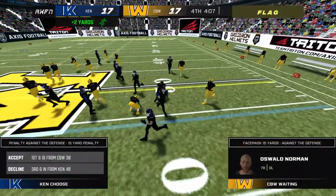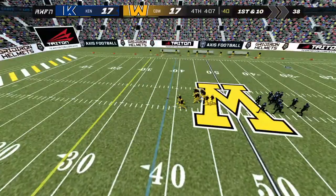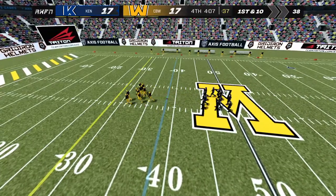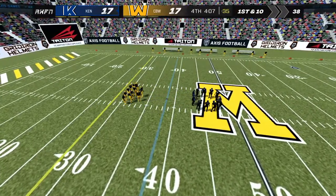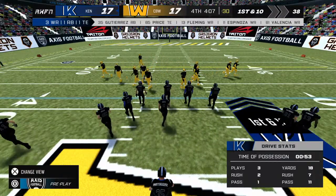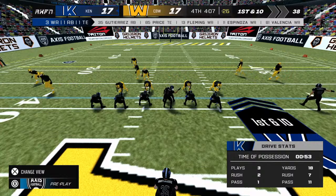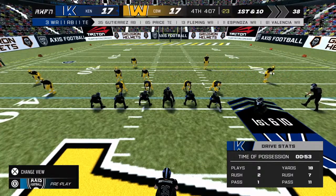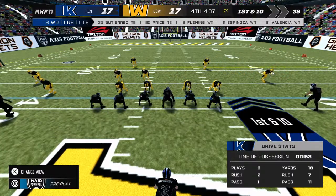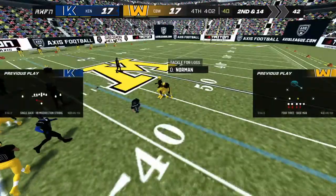A flag on the play. We'll see if the penalty affects the outcome. The away team takes the penalty. Penalties can be real drive killers or savers. Gutierrez takes the carry. Second down.